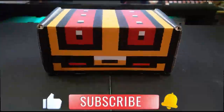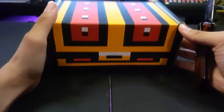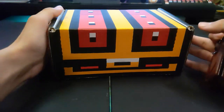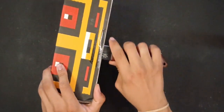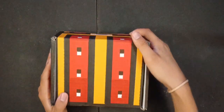Good luck. All right, so today we have May's retro game treasure. So I'm gonna be unboxing it. This one feels a little more beefy because of the previous box that I had got. I had got a damaged disc, so I had wrote to them and told them about it, so I think they were gonna send me some more games to resolve the issue.